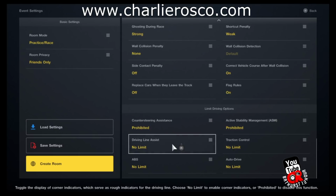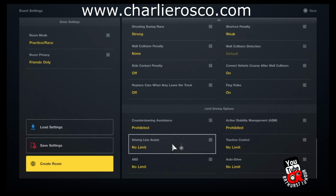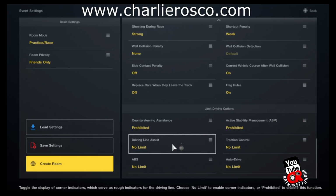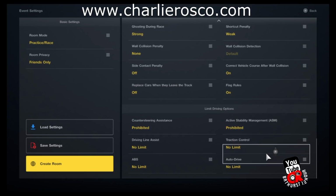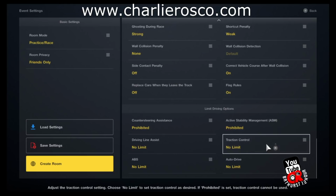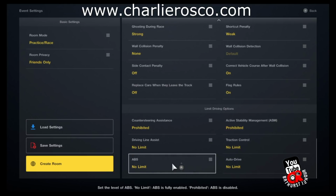Driving line assist, I don't use a driving line. Willie doesn't use a driving line, but I don't really see any super great advantage of it. Therefore, you are all welcome to use whichever driving line assist you would like. Traction control, again, no limit, because someone may wish to use TCS on 3, and if that's what stops them from spinning and crashing and having a bad time, then so be it. I'm allowing it. I think it's faster if you turn it down anyway. ABS, again, no limit at all. Run that however you like.